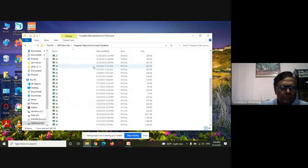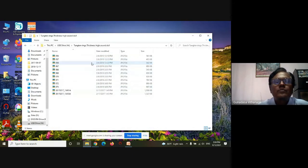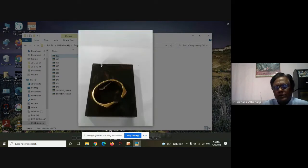Next, these are the items found in the auction. Because of the thickness, I guessed this might not be a gold one. We listened for the sound, and it was dull. Thereafter, we cut it. When you cut it, you can see the foil here. This is thin foil. The entire ring is completely laminated. We found this only after cutting.